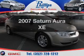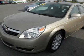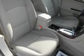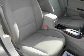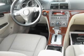Introducing the 2007 Saturn Aura. Everything you need under one roof with this great vehicle. With a reliable six-cylinder engine connected to a smooth-shifting automatic transmission, premium wheels give a more luxurious look. The anti-lock braking system will keep you safe on the road.